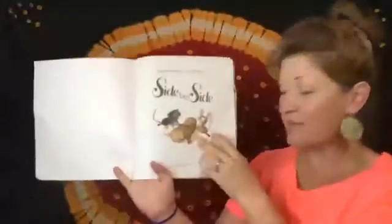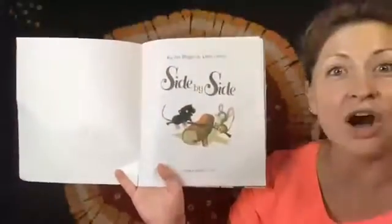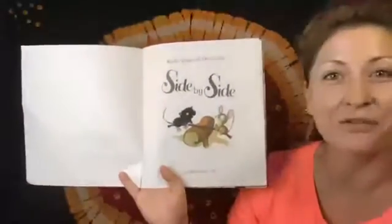Ooh, look at that! We've already got something interesting. They make a little seesaw out of the things they can find in the forest.